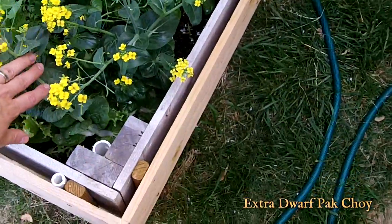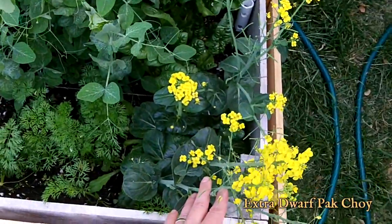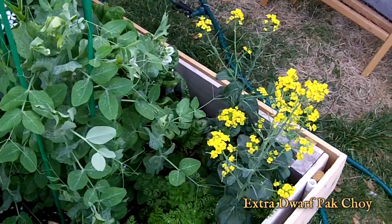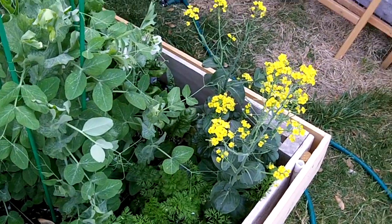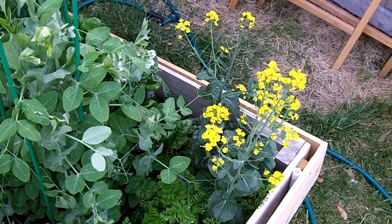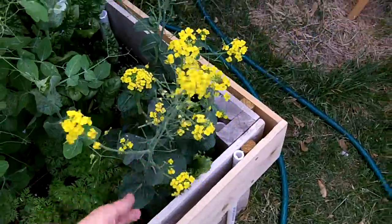This was dwarf pak choi. This stuff is very cool, but it bolts immediately. I kind of bought it on a whim last year, and I tried it, and it seemed kind of frost tolerant, which is cool, but if you don't use it immediately, it will bolt without even looking at it. So you can see here that we've got flowers all over it.